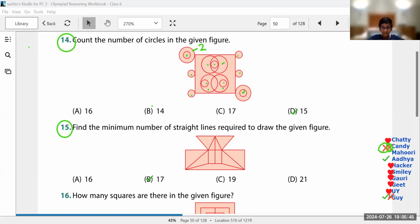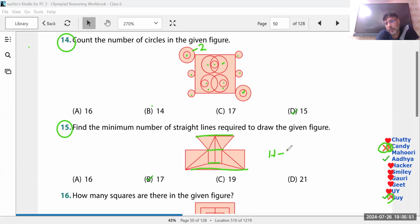Next one, we will use the same thing. Horizontal are how many? 4. Vertical are how many? 1, 2, 3, 4, 5. Slanting are how many? So this whole horizontal is complete, guys. This whole horizontal should be counted as one. So slanting is how many? 1, 2, 3, 4, 5, 6, 7, 8.